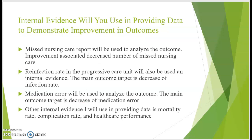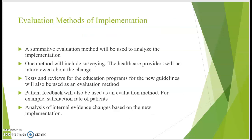Internal evidence I will use in providing data and demonstrating improvements in outcomes. Missed nursing care reports will be used to analyze the outcome. Improvement is associated with decreased numbers of missed nursing care. Infection rates in the progressive care unit will also be used as internal evidence. The main outcome target is to decrease the infection rate. Medication errors will be used to analyze the outcome. The main outcome target is a decrease of medication errors. Other internal evidence I will use in providing data includes mortality rate, complication rate, and healthcare performance.